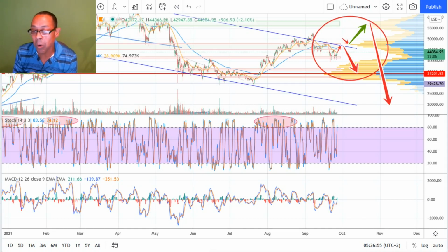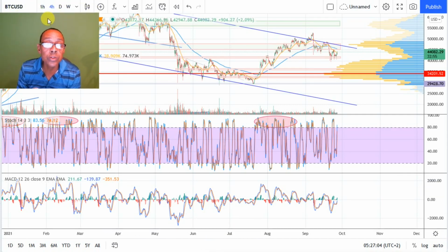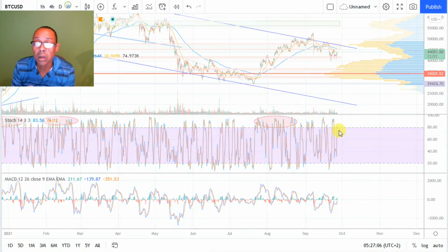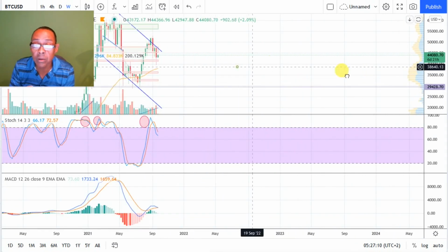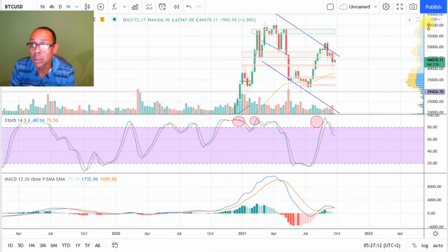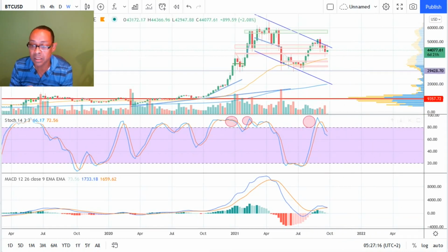Now, let me tell you why I'm thinking that we will reject one more time before we have the market cycle peak and the major bull run happen. All right, we need to switch to the 1 week chart, where we see, let's move this out. Here we go. Now, looking at the 1 week chart, let's pay attention to what the stochastic is telling us.